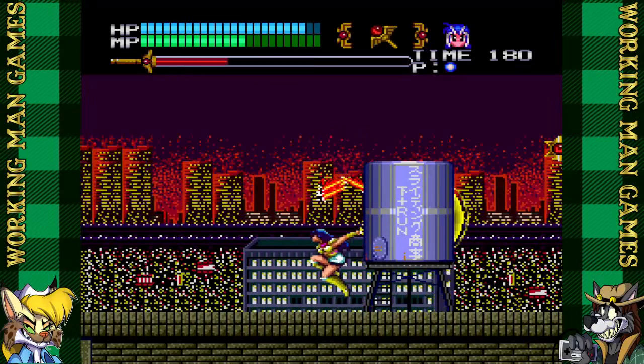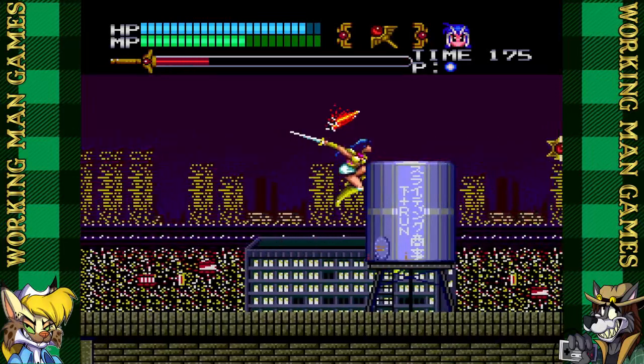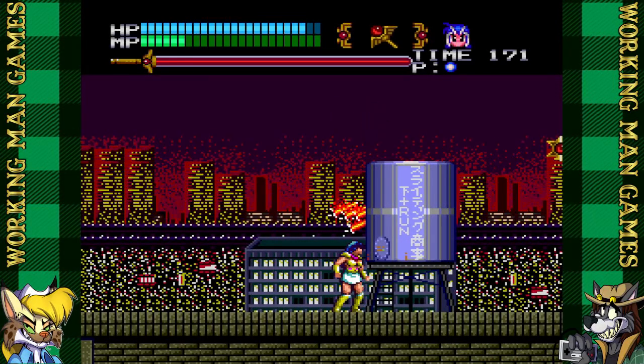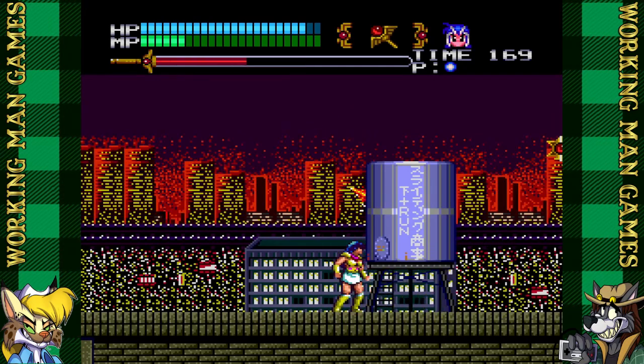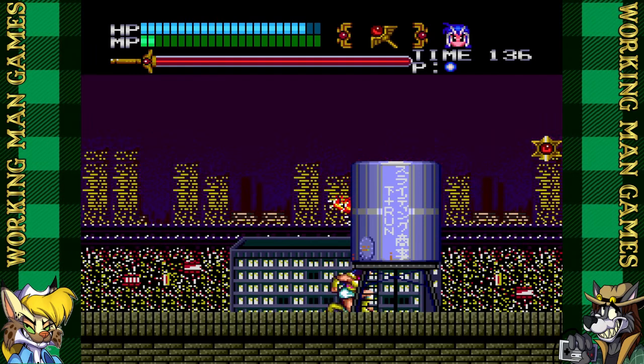I get stuck at this water tower, and I can't figure out how to get past it. I can't jump over it. I can't duck and crawl over it. What am I supposed to do? Well, I had to look up a walkthrough, and apparently you can slide. So I start pushing every combination of buttons in the world to try to figure out how to slide, because there's no manual for this thing on Google.